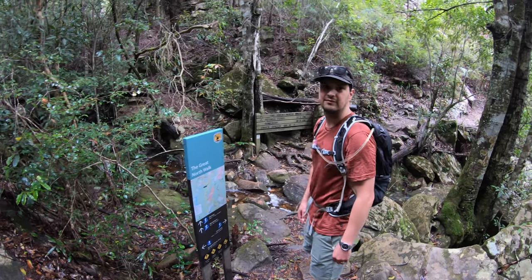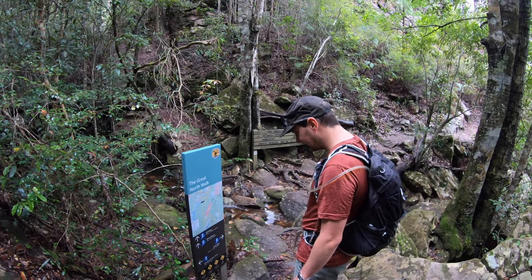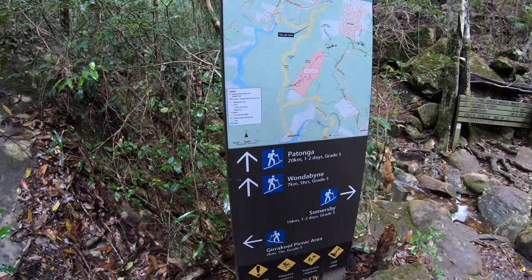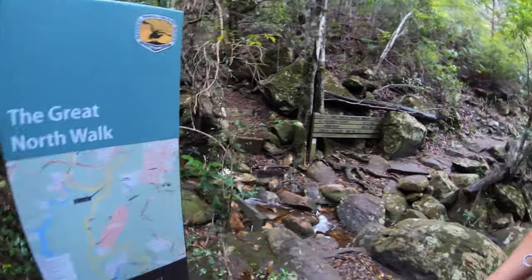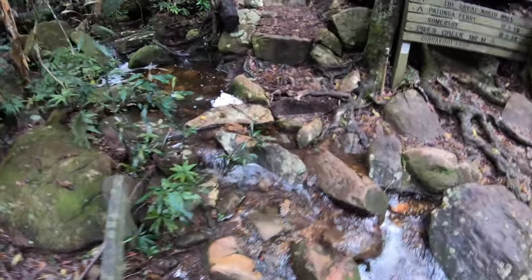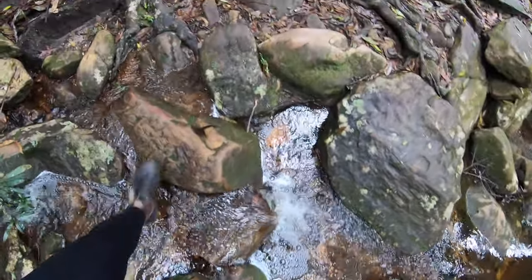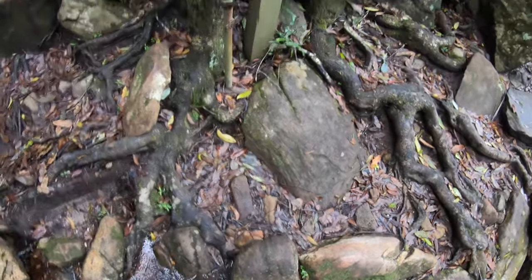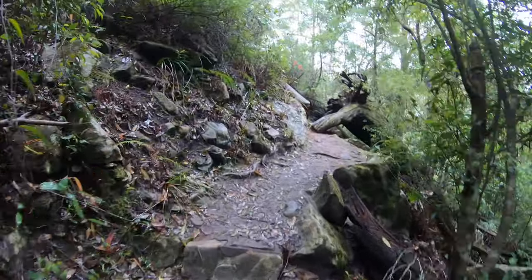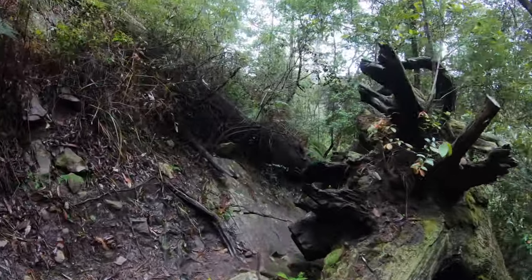Nick doing a navigation check. Are we on track? I think so. Are we going to make it? I don't know. Joking, we've done this walk before. And spider web to my face. Lovely.